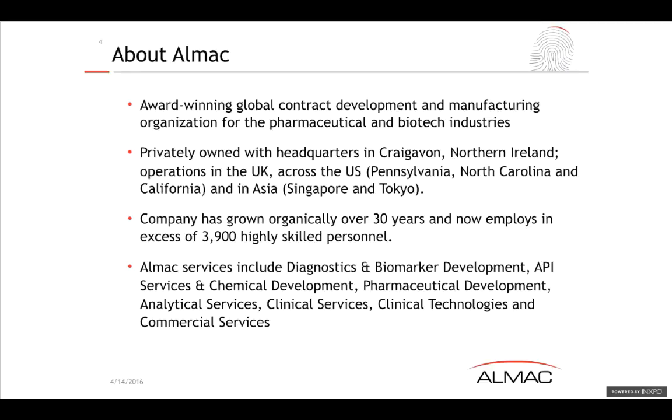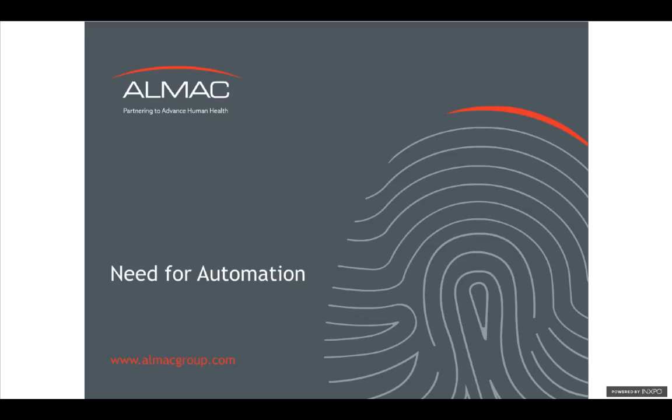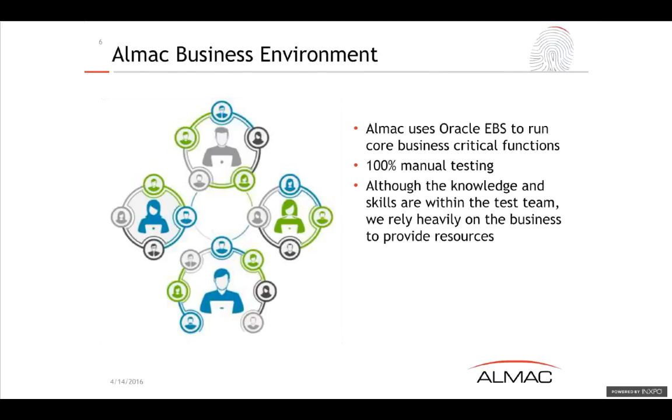The company has grown significantly over the last 30 years and now employs close to 4,000 people. We're made up of 5 main divisions: clinical services, clinical technologies, pharma, diagnostics, and sciences. Almac itself is a growing company. As a growing company, we have evolved and we use a large ERP system. It was implemented in about October 2012, when we went live with a large Oracle ERP system. As a test team, we had no real functional knowledge of the system or the end-to-end business processes. We were heavily reliant on the business to carry out the testing and provide support, removing them from their day-to-day jobs, and all the testing that we carried out was manual testing.